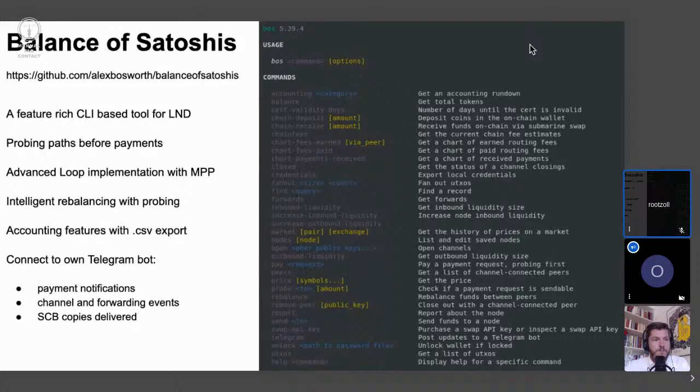Also, it has accounting features. If you are running a production node with a merchant, for example, or some kind of service, you can export a CSV, comma separated file which you can then get into Excel or another more sophisticated accounting software.